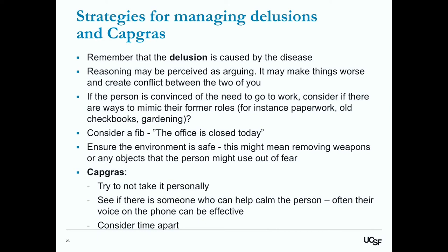So, strategies for managing delusions and Capgras. Again, remember the delusion is caused by the disease. The person is not making this up. No matter how unreal it sounds to you and how unbelievable, the definition of a delusion is that it's a fixed false belief. And reasoning, we think, in a lot of these cases can be perceived as arguing. So when you try to present logic and reasoning to your loved one, it may feel that you're arguing with them. We've seen a lot of times where it seems to just make things worse and it creates a lot of conflict between the two of you, which is obviously something that we want to avoid.